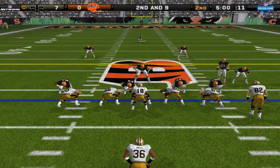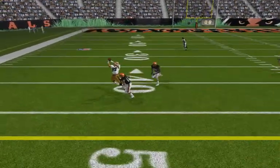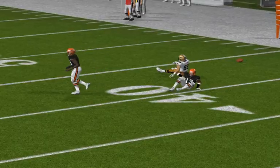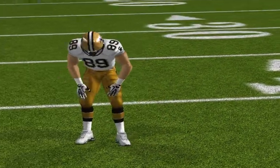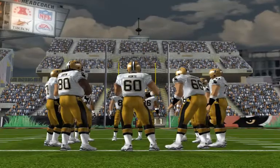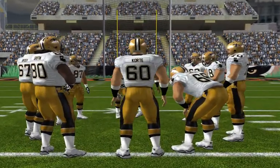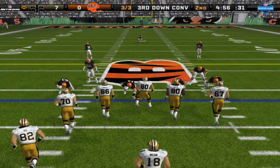The Bengals come out in a dime package. Quick throw. This one falls incomplete. Clark was the one they were trying to get the ball to. On the play, third and 9. Ball on the 43-yard line.